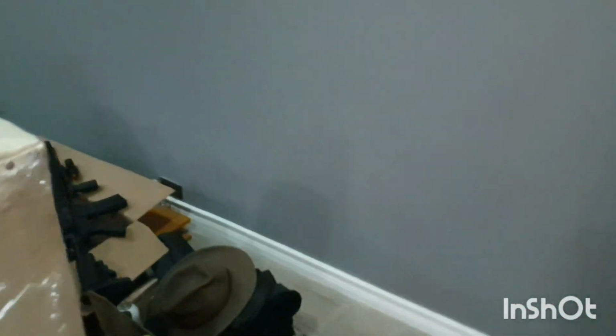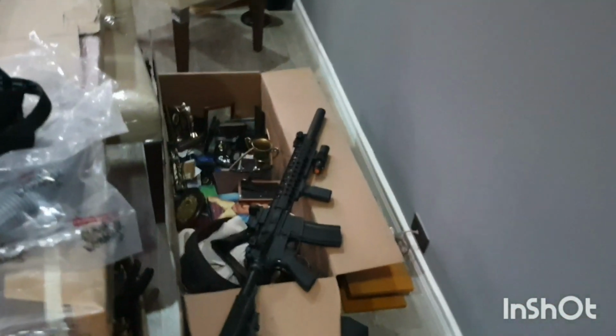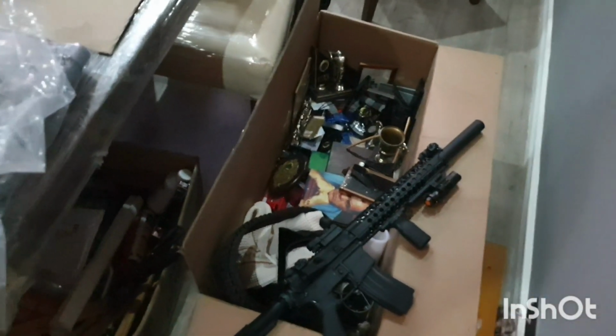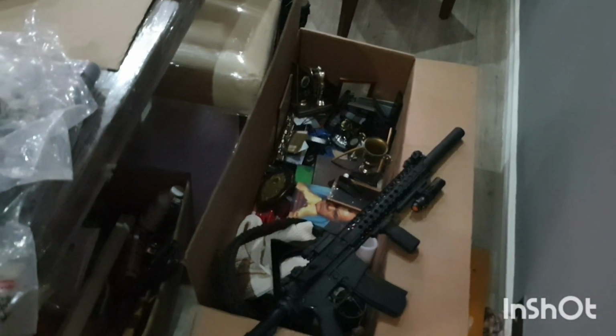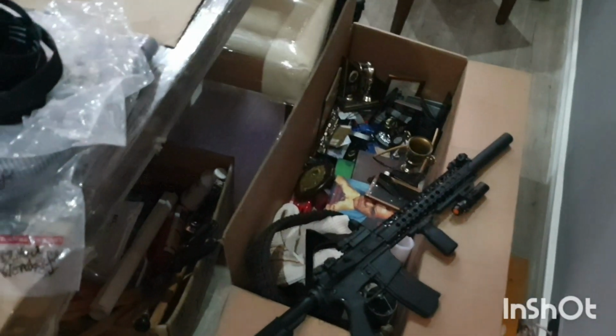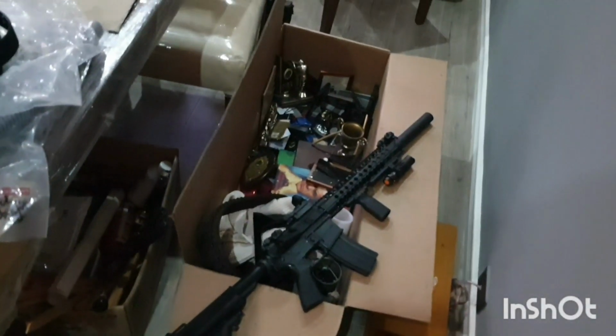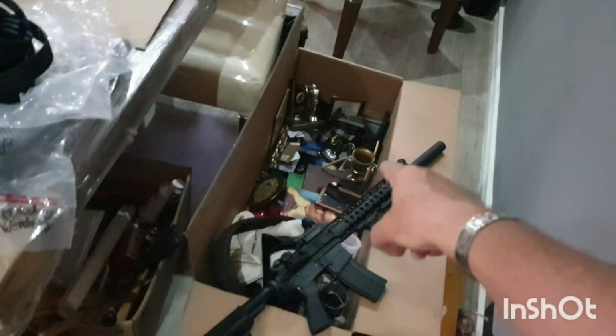Things I haven't got on display are all my shooting medals, from when I was shooting in the UK. I don't quite know where they're going because I've run out of space. So there's that box and that box.